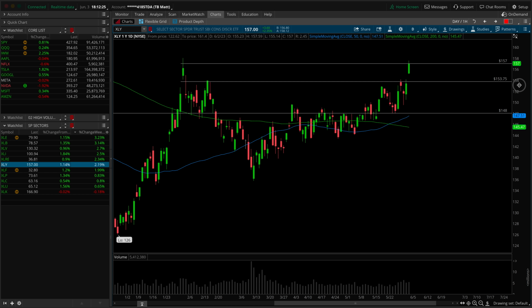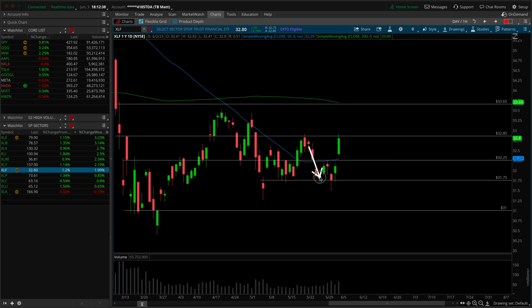If we look at financials, this was a big red flag for markets as we were moving into, really this previous little downdraft right here. Now, if you recall from the Wednesday night episode, we said if the markets were going to move higher, we want this hammer candle on the XLF to resolve in the upward direction. And did it resolve in the upward direction? The answer has to be yes.